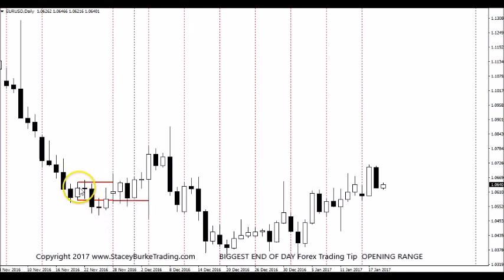It closed back inside a range and then moved to the other side to take out the previous week's lows, and then also just beyond that for probably a 1.5 extension of that range. So we go to the following week. Just move these across. We go to the Monday high, Monday low.